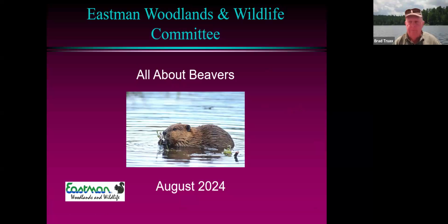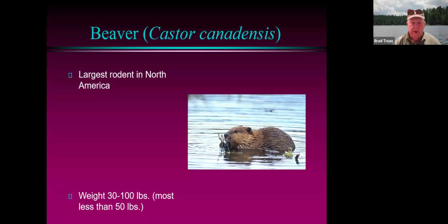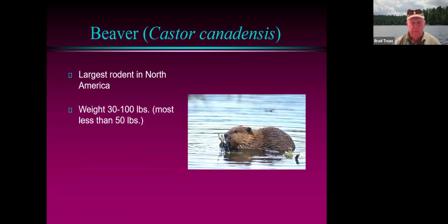Today, we're going to do an update on our presentation about beavers that we first did in 2020. The beaver, its Latin name is Castor canadensis. Obviously, canadensis has something to do with Canada. And if you recall, the beaver is, in fact, the symbol of Canada. The beaver is the largest rodent in North America. It may weigh anywhere between 30 and 100 pounds, although most of them are a bit less than 50 pounds.